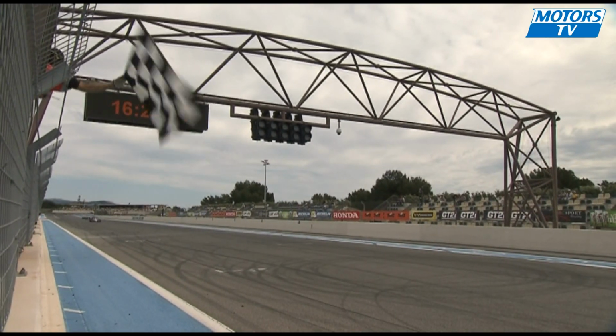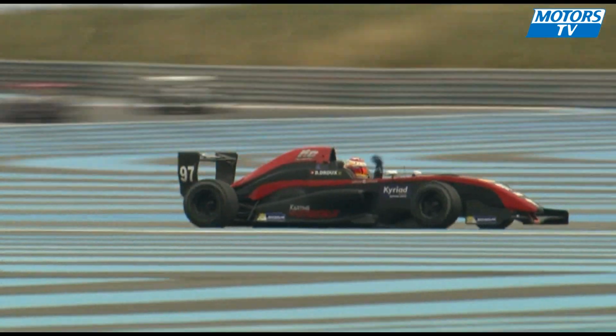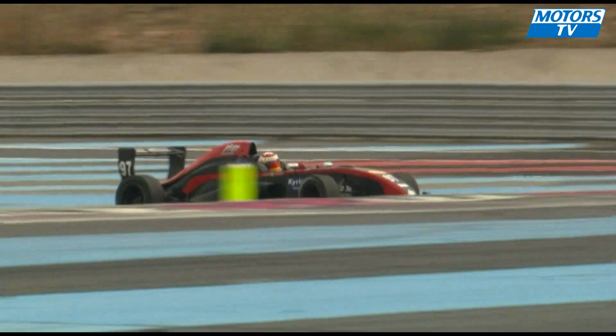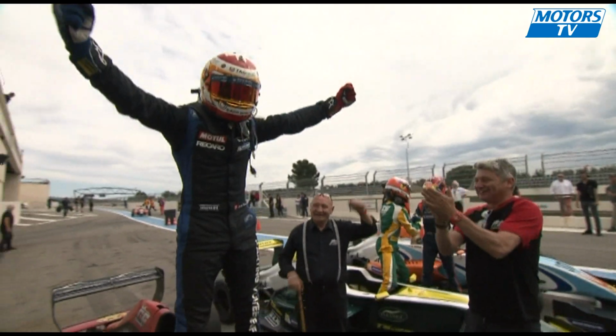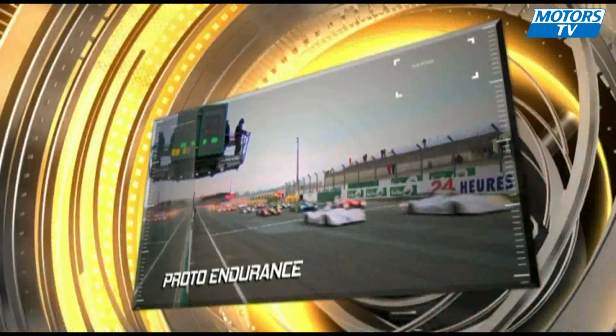A second win in 3 races then for Dreux, gently reminding everybody that he's the boss in this category. Herriot is second in front of Peroni. In the overall standings, the Australian benefits from Arcila's woes. He's now 47 clear of Herriot and 53 ahead of Arcila.